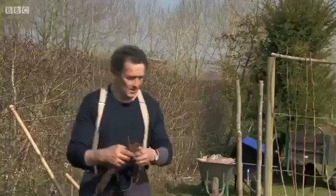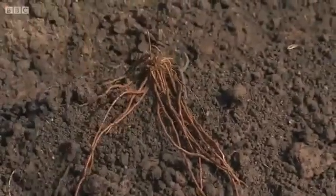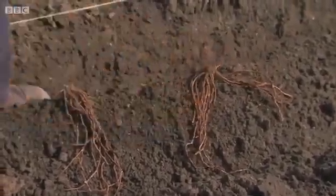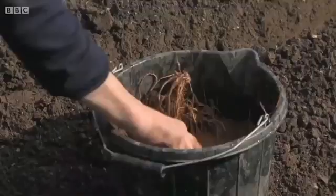And the way to plant them is simply to drape them either side of the ridge, like that. I'm spacing them about 1 foot apart. And the reason why I've put them on top of the ridges is for drainage.